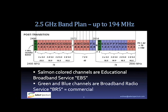We do have both EBS and BRS licenses featured in our auction, but the bulk of the licenses will be the EBS licenses. A typical license is 4 channels or 22.5 megahertz. For example, let's take a look at the A channel block. You have A1, A2, and A3 in the lower band for a collective 16.5 megahertz. A4 is located in the middle band and contains 6 megahertz, which gets us to a total of 22.5.